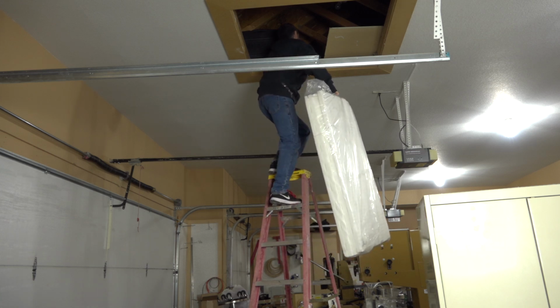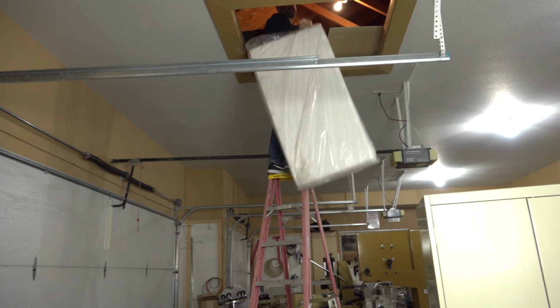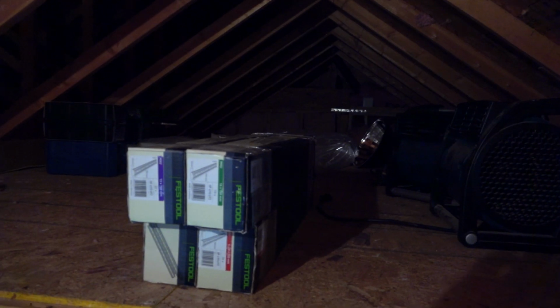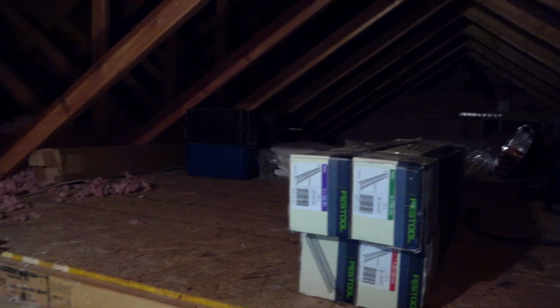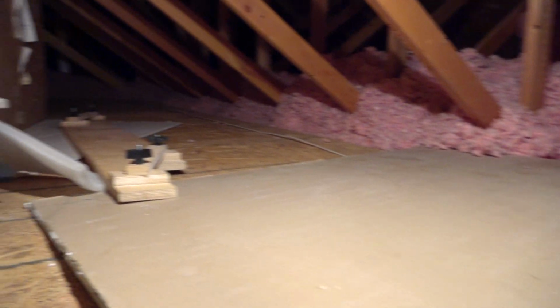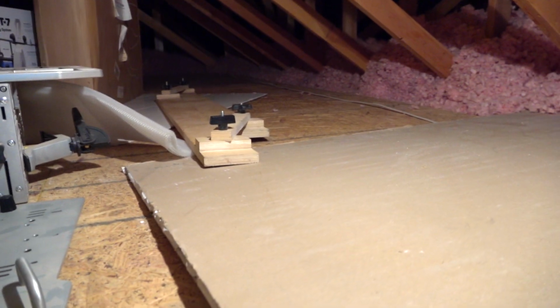In the crawl space, I'll put the larger, lighter items that I don't need immediately. This crawl space is pretty substantial. It's a little dark back there, but a lot of space, and I think this is going to be my new best friend because I've got a lot of extra stuff that I just need to get out of my way so I could think. So this is going to be good.